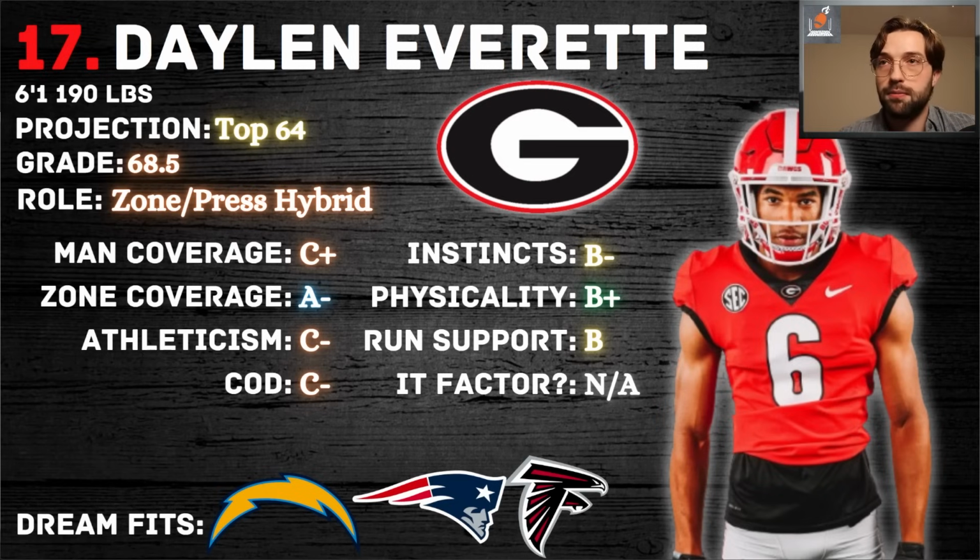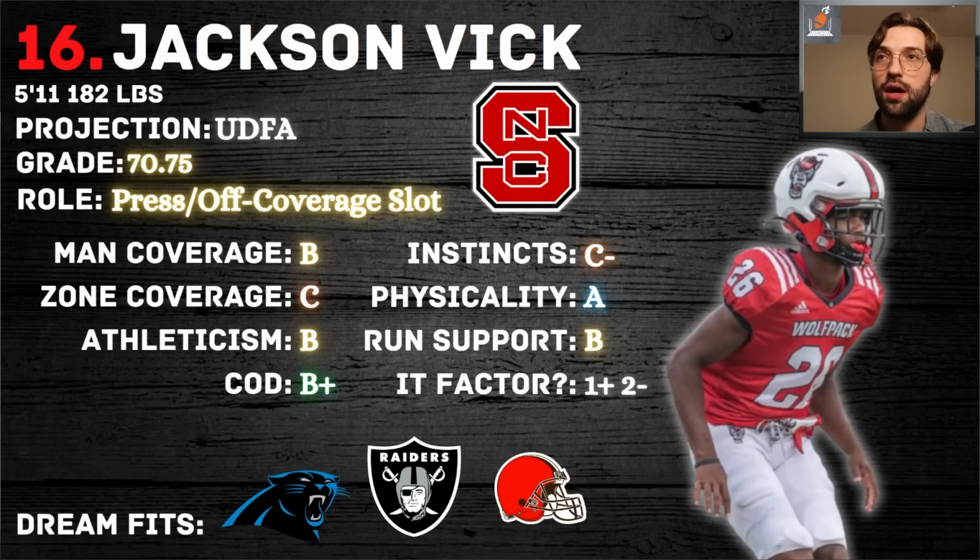And I think that's perfectly said. So I do think defensive coaches that would use that physicality properly and utilize that zone coverage ability could end up having a lot of success with him.